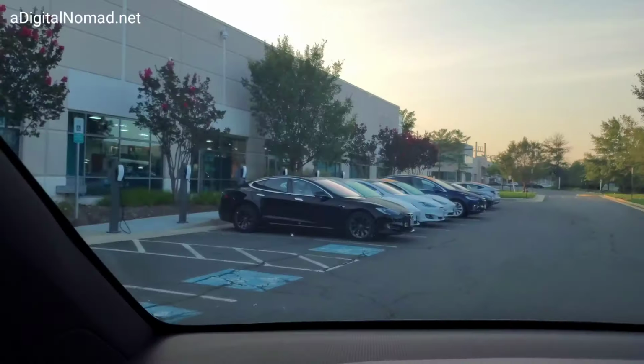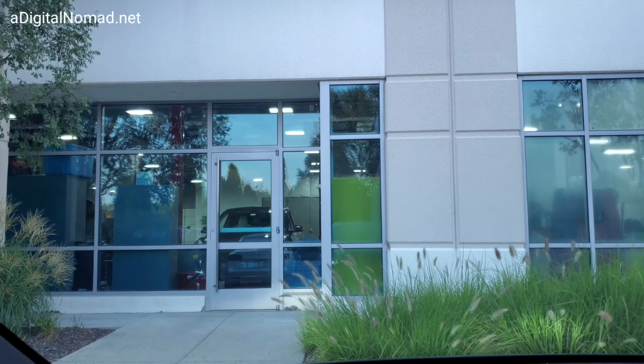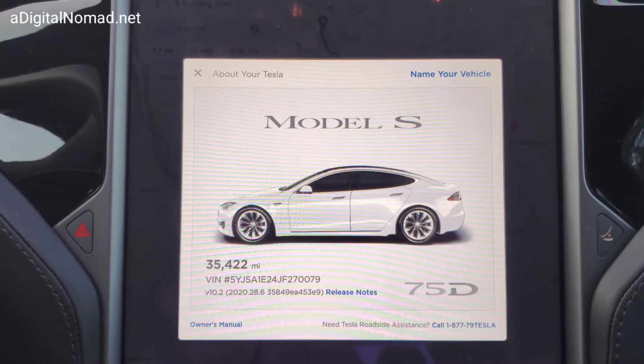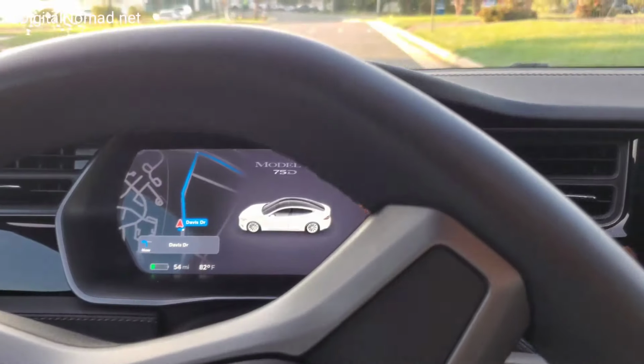Here we are at Sterling. All right, initially they said they were gonna give me a loaner vehicle. I'm sorry, Uber credits, as they have done in the past, but I asked for a loaner vehicle and they said they can get it for me. Hopefully, that'll be awesome. All right, so I got this Model S 75D, 35,000 miles on it. Very nice.